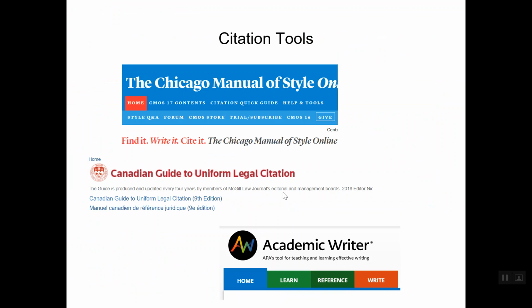Of course, as you're writing your paper and as you're putting it together, or your report, citation tools come to mind. We have a few available within the library. You'll have access to the Chicago Manual, to Academic Writer Program, which dips into everything APA, and of course you have access to the Canadian Guide to Uniform Legal Citation, or the McGill Manual. Let's go there.